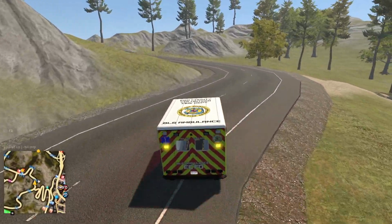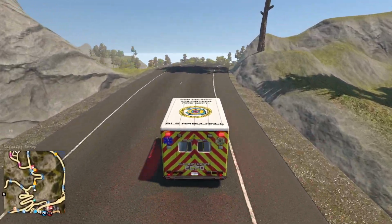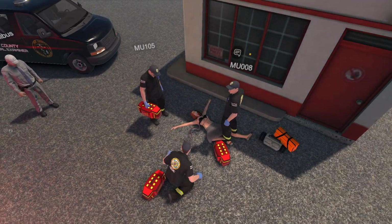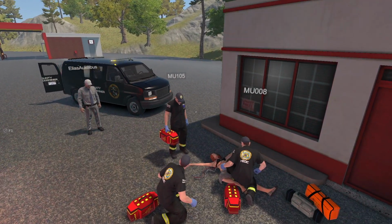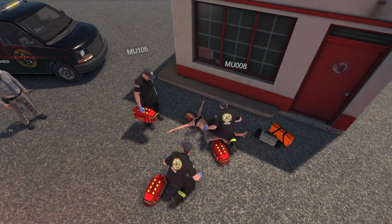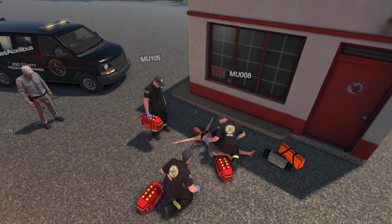All right, we are currently on our way to the call. Not too much further to go. It seems like it's going to be at the gas station up ahead. Ambulance 77 on scene. So we'll go through the rundown of what we got. We have a female patient. Airway's getting obstructed. So the first major concern we have here is her airway. The old adage goes, no airway, no patient. So the most important thing we can do is either find a way to take control of her airway or fix it enough to where she can breathe on her own.